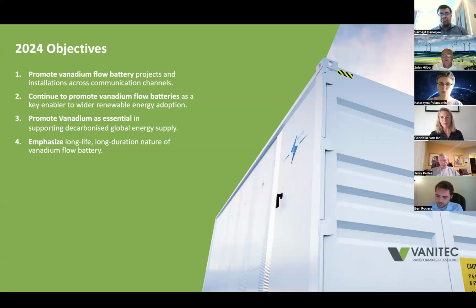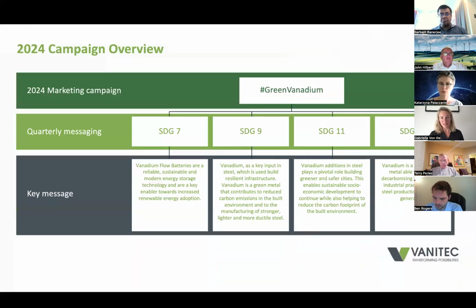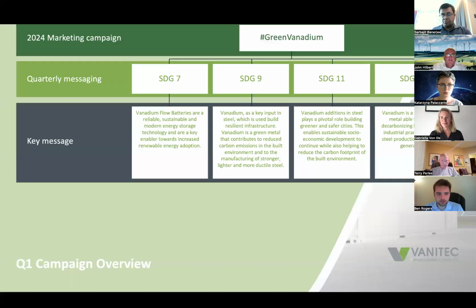So the way that we have carried it out this year, John, next slide here, is we work both with the Energy Storage Committee and the Market Development Committee that Sam presented earlier. And we have done an overall 2024 marketing campaign, which is called Green Vanadium. And these are linking to various quarterly key messages, which are in themselves linked to the various UN SDG goals. And as we'll see, the main ones for this year, focusing on the battery, are SDG 7 and 13. So you will see most of the activities around promoting the battery in Q1 and Q4. But of course, we also continuously share news about the battery, new installations, new projects coming live, big news on our social media channels. John, next slide, please.